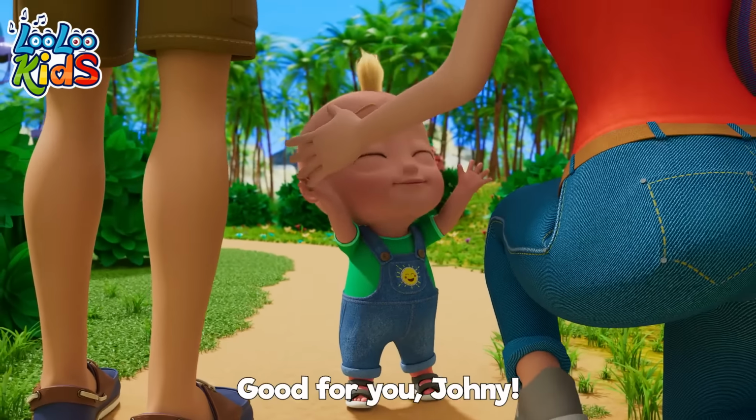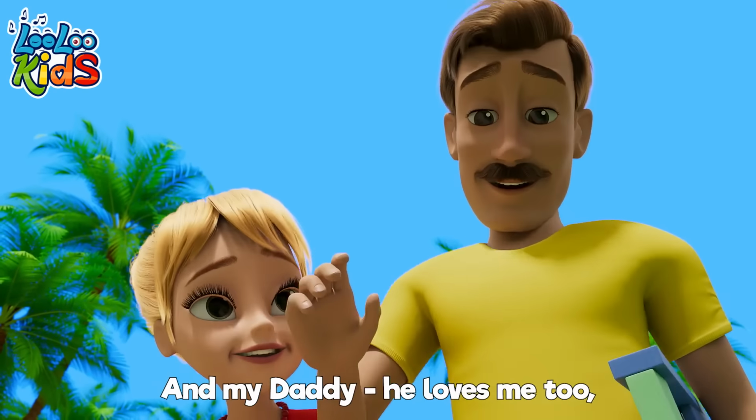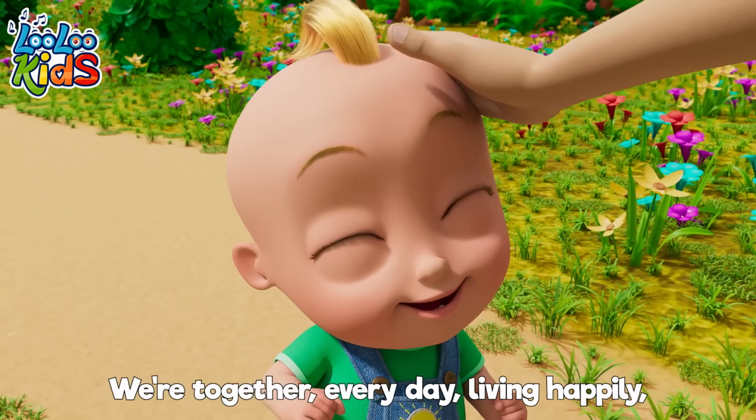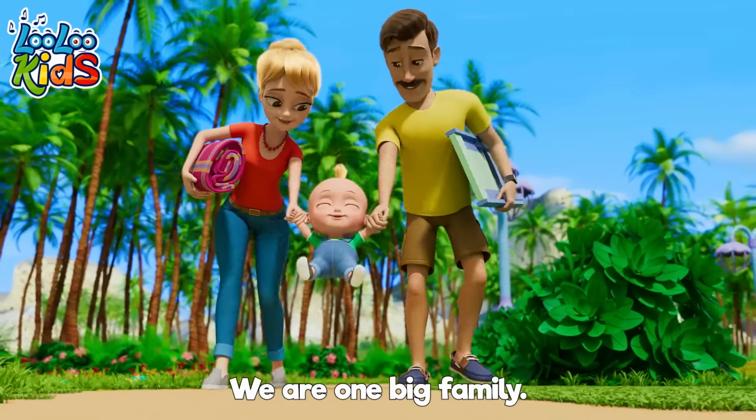Mom, Dad, I saw a butterfly. Good for you, Johnny. Mommy says, I love you. And my daddy, he loves me too. We're together every day, living happily. We are one big family. Whee!